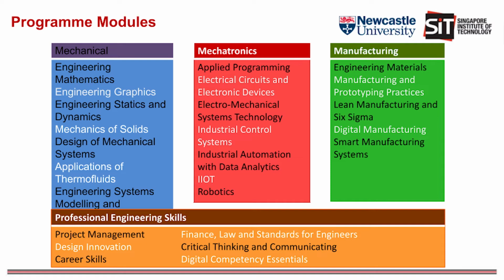Then under mechanical engineering, you will learn about engineering mathematics, mechanics, thermofluids, modeling and simulation, which are important for mechanical design. Under mechatronics, you will learn how mechanical engineering is integrated with electronics to form devices that can be controlled by algorithms. Highlights here include robotics, industrial automation, data analytics, and industrial Internet of Things, or IIoT.